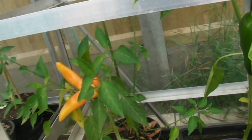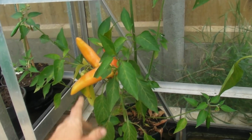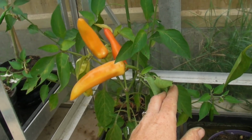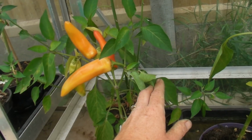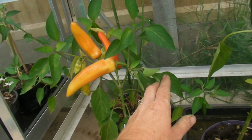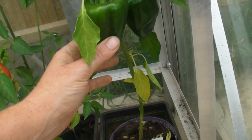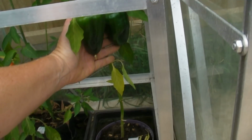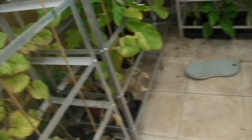I'm just so chuffed down here. This is a chili, this is a Hungarian Hot Wax. They start off green and then they change colour, and as you can see they are changing. They will eventually change to red, but you can harvest those when they're green, that's not a problem. And these are some other chilies. These are Anko. These are fabulous. There's 2 lovely, I hope you can see those 2 lovely big chilies there. Anko are very mild.